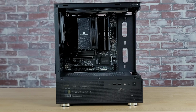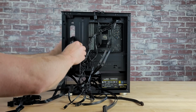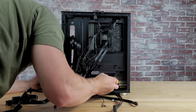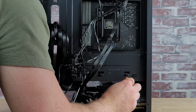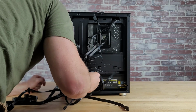We're going to start by pre-routing all of the cables. Hopefully you've already connected your CPU power cable, but if you haven't, you can route it through this hole here. Then you'll take your 24-pin motherboard power cable and route it through this hole. Our HD audio cable is going to come in from this hole. We'll also use that same hole to put our ARGB connection through too. Our USB 3 cable will come in through here. And our front panel connectors will come through the same slot as well.